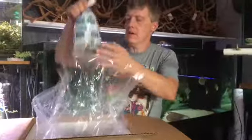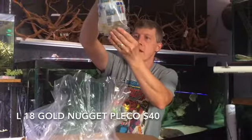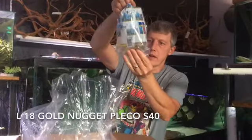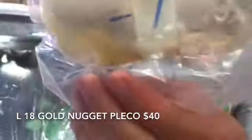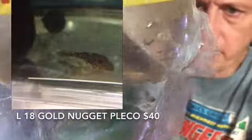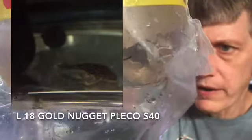Let's see, first thing out of the bag, little bags are always fun. This is another L18 gold nugget. We got one in last week. Somebody wanted to buy that guy, and he looked a little bit weak to me, so I held on to him for another week, brought in another one.